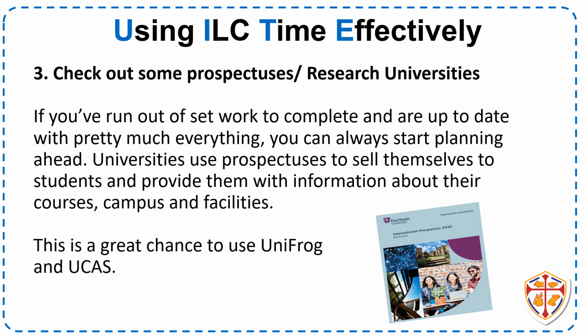This is something no one really thinks about until halfway through year 12, but actually starting to research universities sooner gives you a better idea of where you want to go, and then raises your aspiration because you know how hard you need to work to get there. Prospectuses are normally free for most universities, so if you contact them, they'll almost certainly send you one, and then you can spend your ILC time reading these, having a look at whether or not you think it suits where you want to go. You also have access to UCAS Uniform.